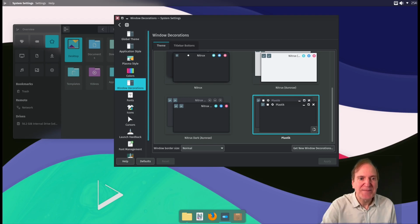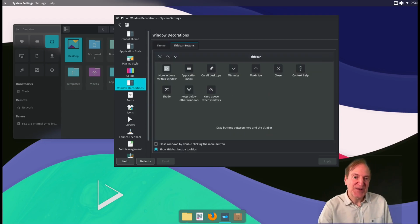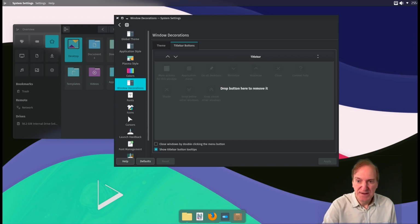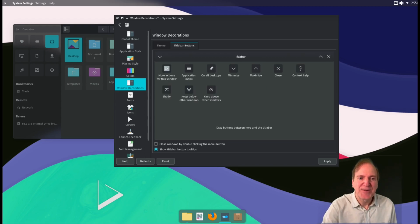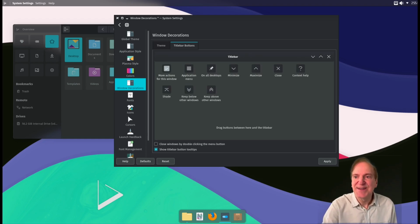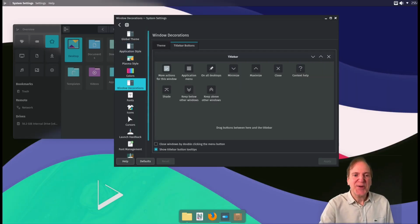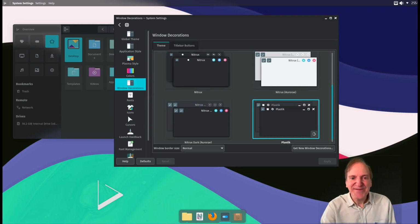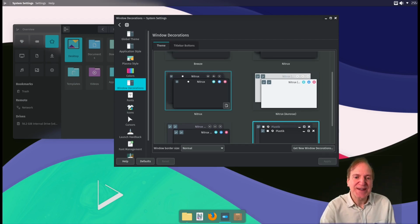And then if I wanted my buttons over here on the other side, I just go to title bar buttons, and then just take these guys and drag them all over. And then that'll fix that, if you like having them on the traditional right-hand side. And there you go. Now you can see that when I hit apply, they all pop over here in this corner. So that's how you play with that. Nice. And again, for consistency, I'm going to just jump back into the Nitrux here and hit apply.